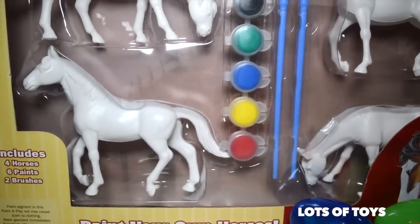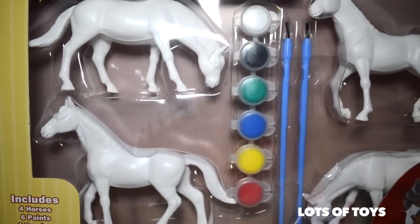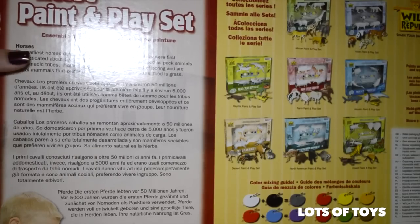So here's the toy we're going to open. It's a four horse, six paint, two brushes set. It's a paint and play horse set. There are other collections you can collect.